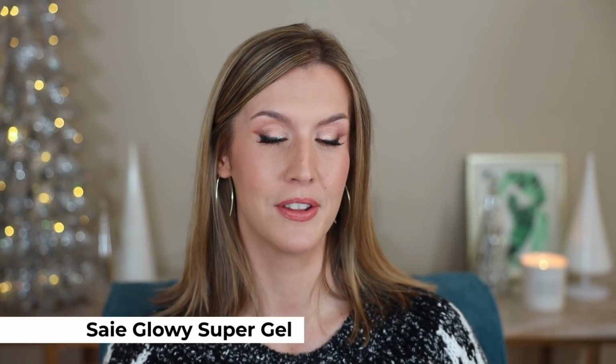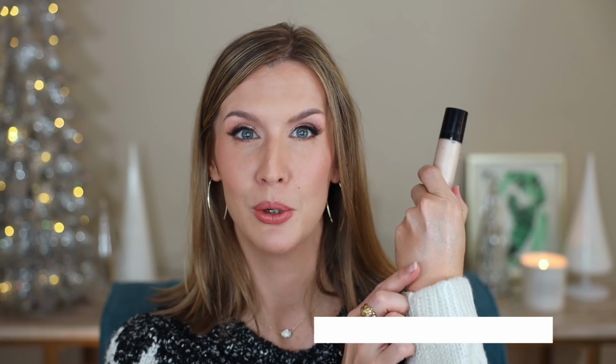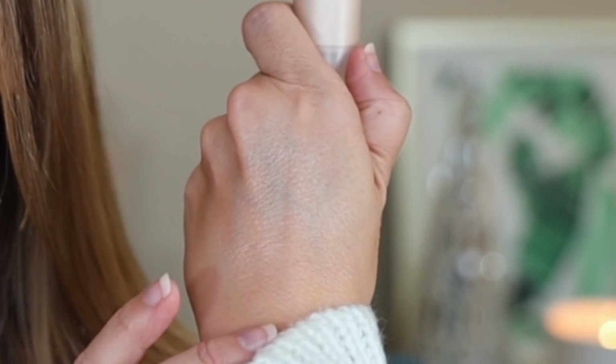Now, if you're wanting a wet, dewy look without a sticky feel, the Saie Glowy Super Gel, the shade that I have is Star Glow, will give you that. I didn't blend this all the way out, so you are getting a little bit of white here, but I just wanted you to be able to see it on camera. It is so pretty. There's no sparkle, there's no shimmer. It's just a pure sheen, and it's not sticky. Oh, I absolutely love this. This is definitely hands down my favorite liquid cream highlighter product of 2021.